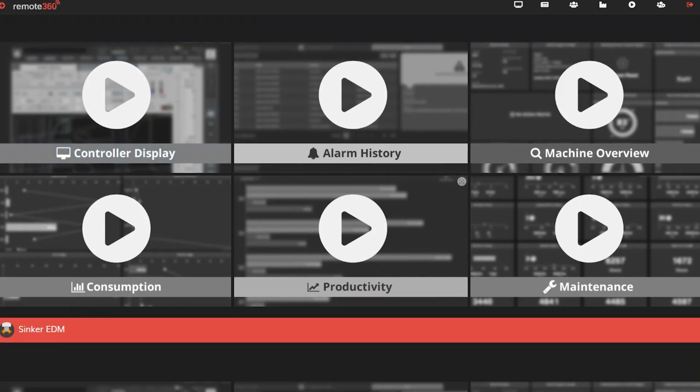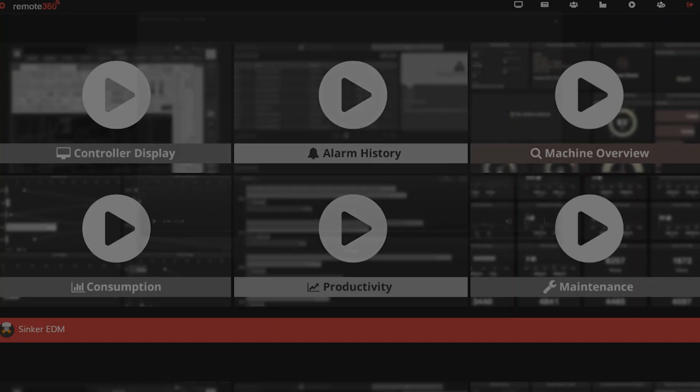The Remote360 dashboard contains a lot of information. So to provide better education to our customers on how better to use the service, there are tutorial videos that they can watch. This will give users the tools to get the most out of the Remote360 service.